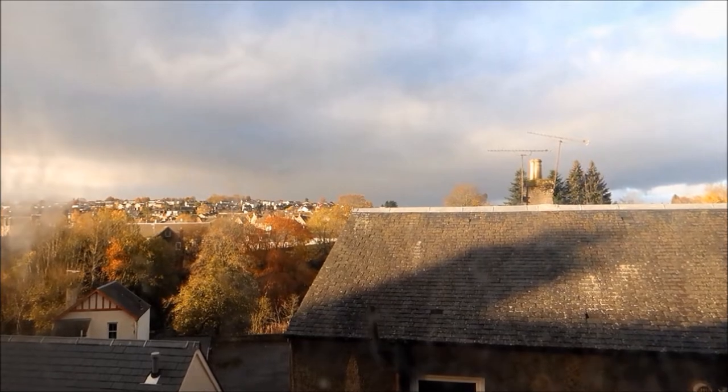It doesn't look too promising this morning. Black clouds.